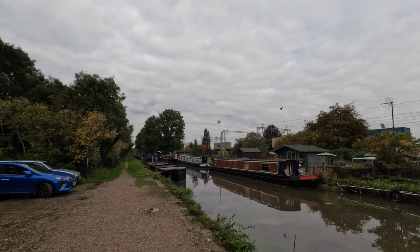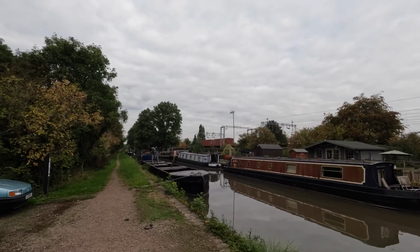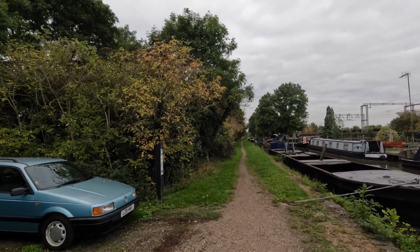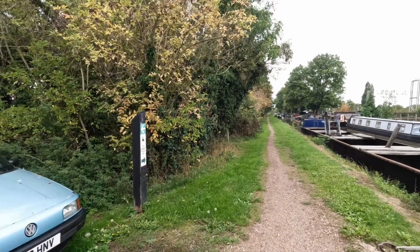Of course the freight trains don't care what time of day it is, so they're up and down there all night. That's a cool thing, by the way. Early Passat estate, super smart.